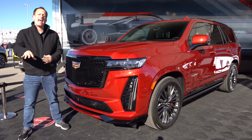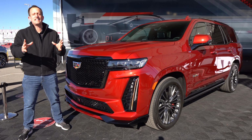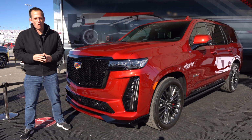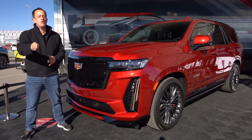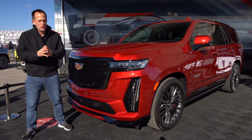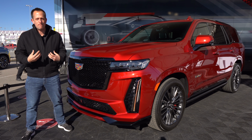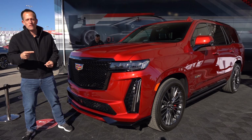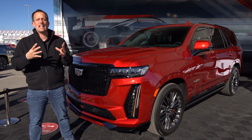We are here at Daytona International Speedway for the 2022 edition of the Rolex 24, but guess what? We are very lucky, which means that you are also very lucky because Cadillac decided to do something very special here and allow Raiti's Rides to be part of it. It's this right here. This is the upcoming all-new Cadillac Escalade-V.